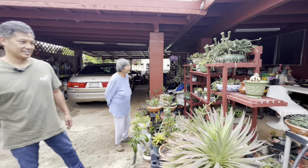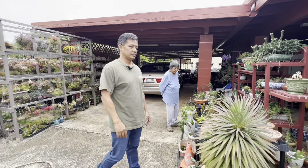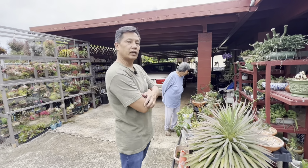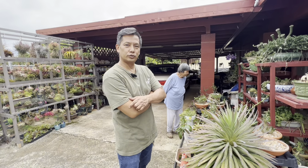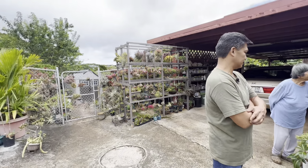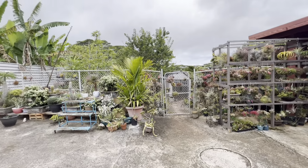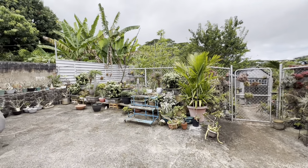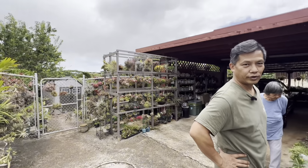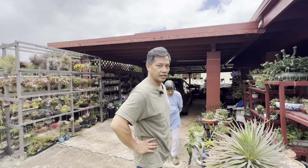So, Jeremy and I are going to walk with her. I don't know, is she going to come with us in the back? Yeah, she's going to come. Okay. She's going to take us on a tour of her amazing garden. And you guys can see a little bit already. What she has, like succulents and cactus and rare plants, a lot of rare plants.